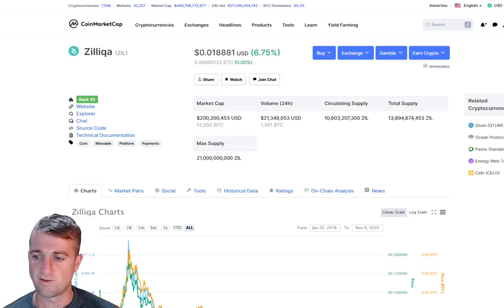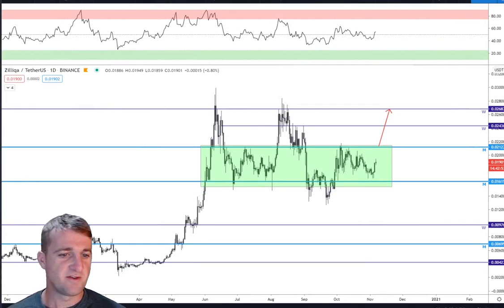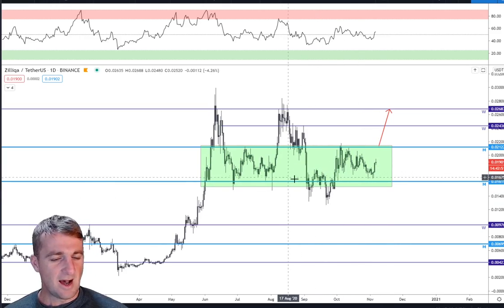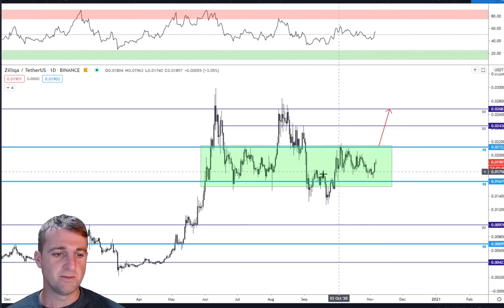So this is Zilliqa. That's some stats. We'll just jump over to charts again, have a look at where I've bought in and where we could potentially go. Zilliqa doing very, very well at the minute. I sent a tweet out this morning saying Zilliqa's traded within this green box for quite a long time now. If you go back to May, it's been trading pretty much in this box.